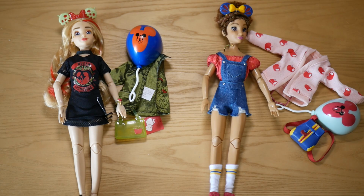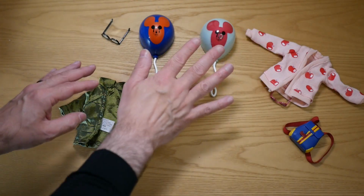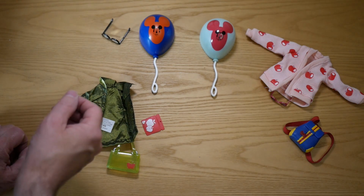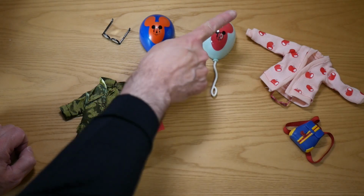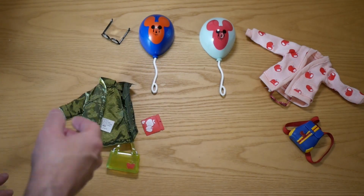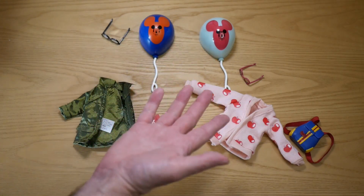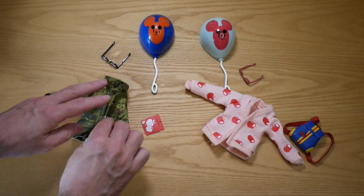That all aside, let's have a look at the accessories that they come with. They both come with these balloons. So these hold a surprise inside them, which are, well, actually I don't know. I'm presuming they're both food items, but I know, so this is the one from the first wave. The first wave had food that you would eat as you're walking around one of the Disney parks. I'm presuming the second one is the same but different food, but I guess we'll find out.